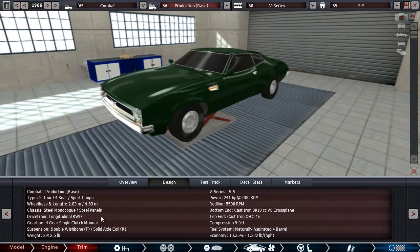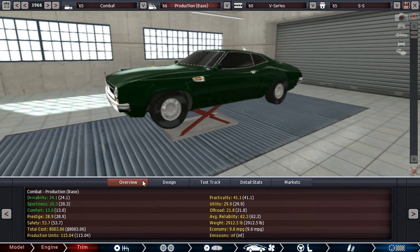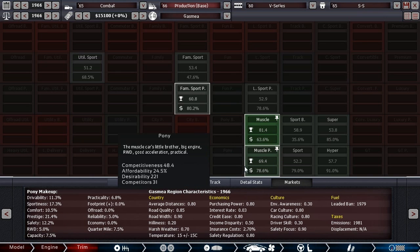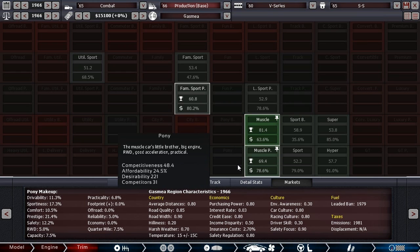Another change from the existing concept car is that we went from a fiberglass body to a steel body, mostly due to cost. That was the biggest challenge in building this car, was getting it to be cheap enough and fast enough to be competitive in the market. But with 241 horsepower and a weight less than 3,000 pounds, with a production cost of about $8,000, we were able to make a car that was very marketable in the actual muscle car demographic, which is exactly what we wanted. It also straddles up into the muscle premium, but that is a category that the more expensive car will probably fit into better.